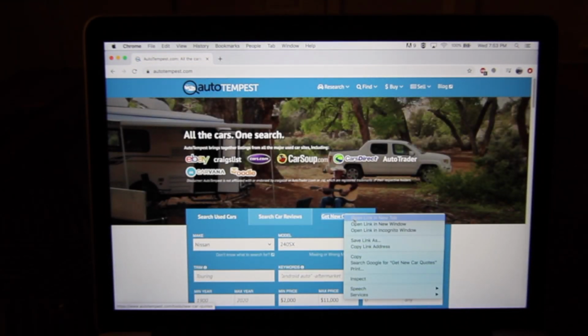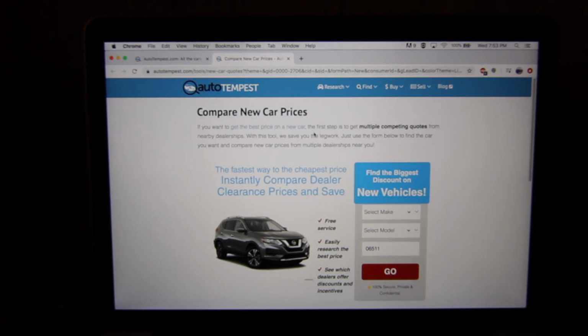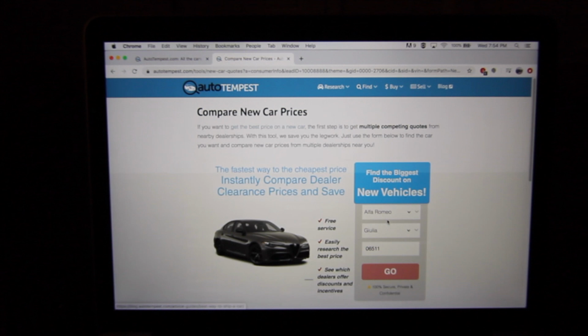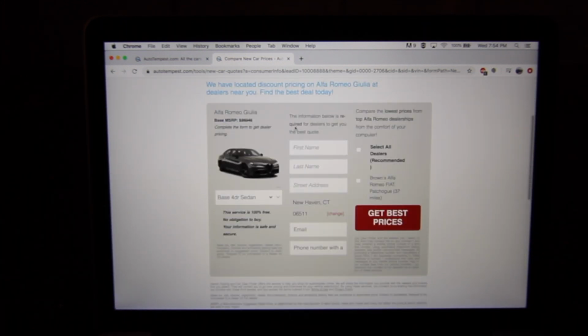And then they also have get new car quotes. So this is more of a lead generation tactic, but you can put in whatever model you want, put in your zip and hit go, and then this will give you the base MSRP, and it'll say put in your information and you can get pretty much a quote from a dealership that's around you, and they'll try to spam you until you buy it, essentially. So, a nice feature, but not necessarily the most useful.